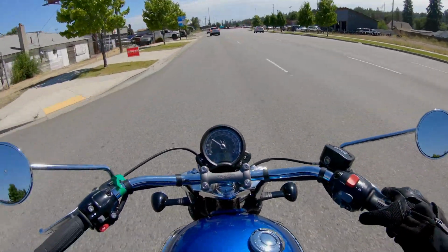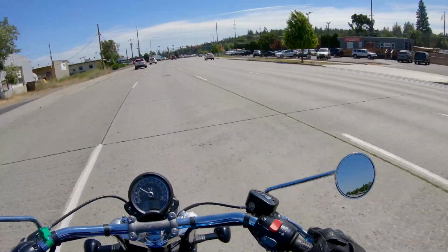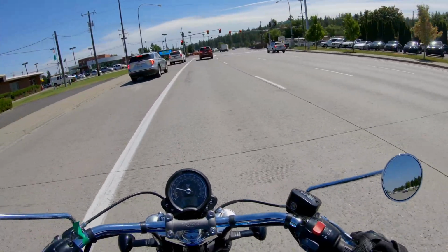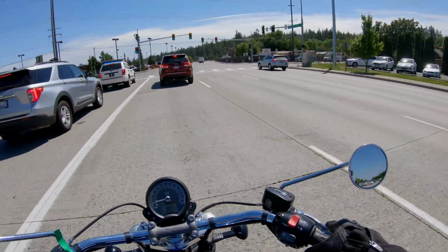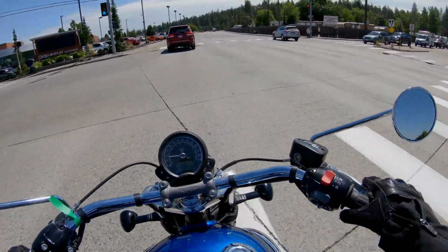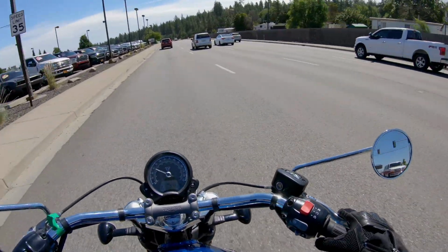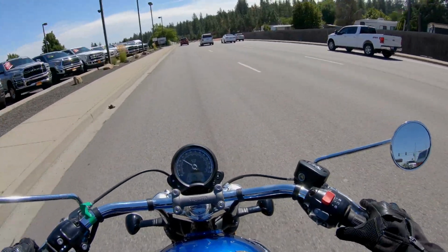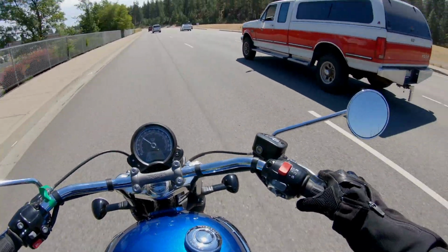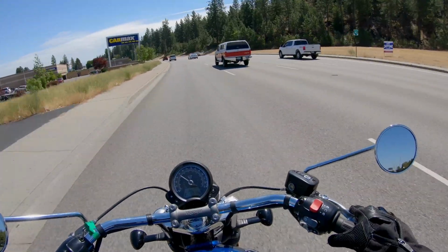I'm in the 3rd gear with one hand, just cruising along on this beautiful day in Spokane, Washington, Pacific Northwest. It feels incredible. It's windy. The past few days have been very hot, and today it's cooled down a little bit. It's really nice and windy, so it's a perfect day to ride. I can picture how comfortable these seats are. I can picture myself going all the way to Seattle and just feeling great.